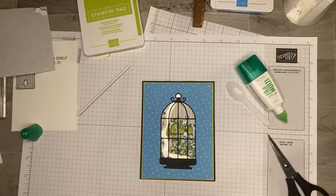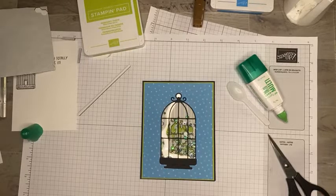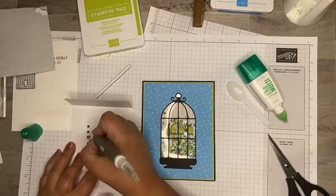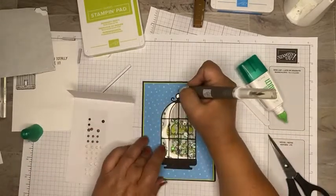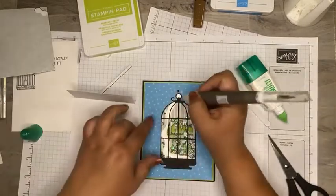Where did they go? Here they are. I have some Classic Black dots that I am going to add just above the bird cage to make it look like a chain.